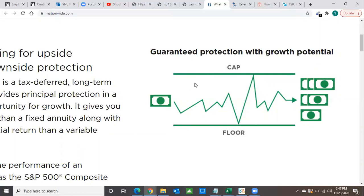So now you are in the safe space because you have a guaranteed no loss. If the market tanks, you're always going to be at the floor limit. If it's negative 20 down here, negative 18, or even negative 5, you're always going to be just at the floor, which is 0. So your principal is safe. You will not lose money. However, when the market goes up, you can claim your interest up to a certain cap. And again, let's say it's 10%. So now you're always going to be somewhere in between here.